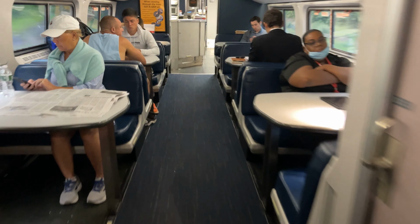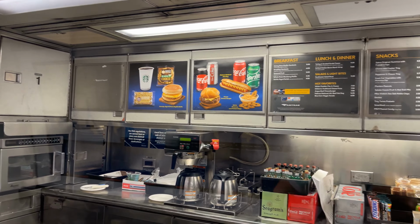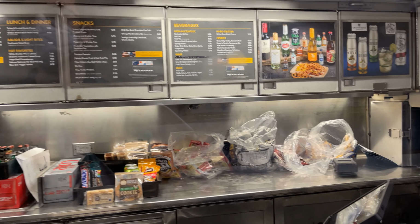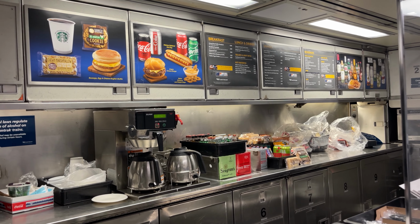Making our way backward, we can head through the next few cars to find the cafe car. Cafe cars feature a number of tables for passenger seating in addition to the actual cafe. Amtrak's cafe offers a wide variety of snacks and drinks, plus a few hot options for lunch and dinner. The selection seen here is actually outdated, as Amtrak has revamped their cafe menus as of August of this year.